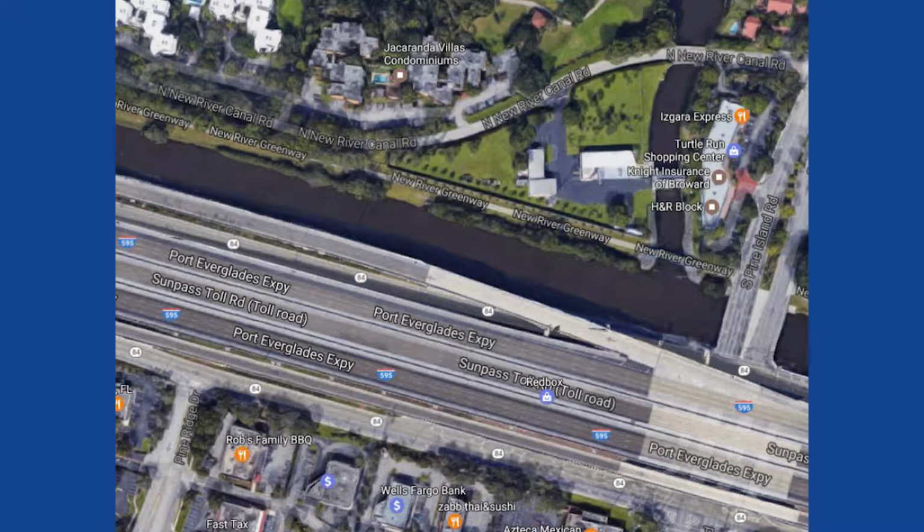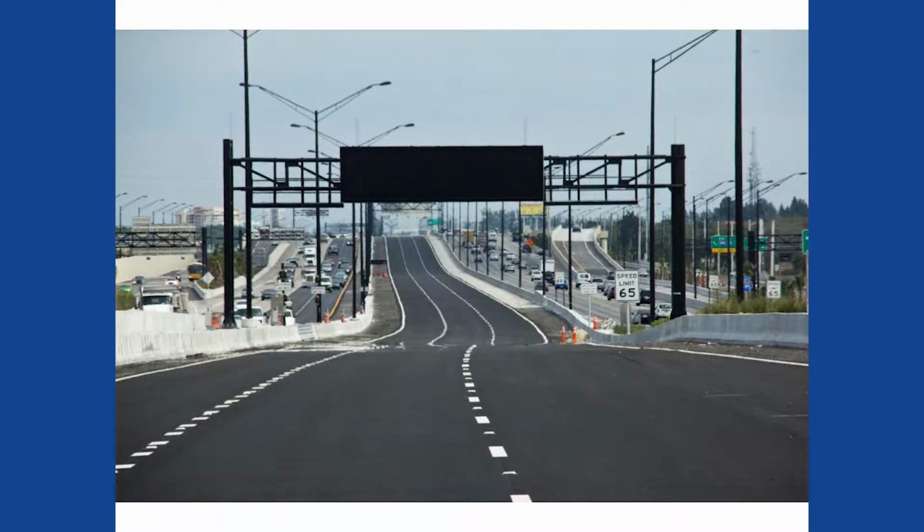So this is about dead center in the 595 area, just showing you a little bit of nomenclature here. The toll lanes are in the center. They are just one direction. We have eastbound and westbound 595 on both sides of that. And then along the side, we have State Road 84. So we actually have five separate highways that are configured in this one area.